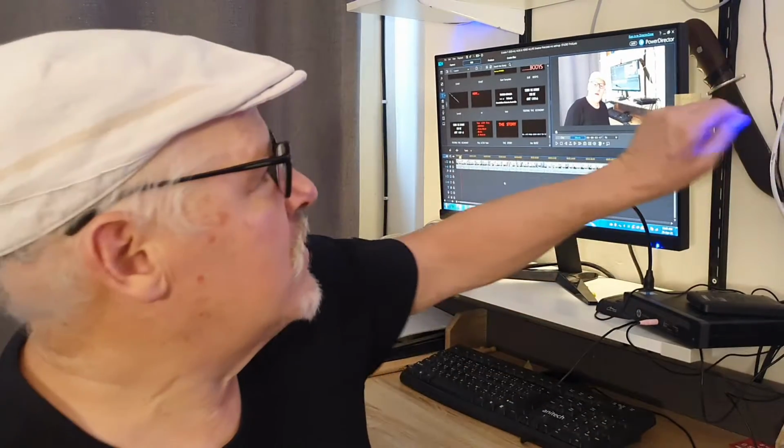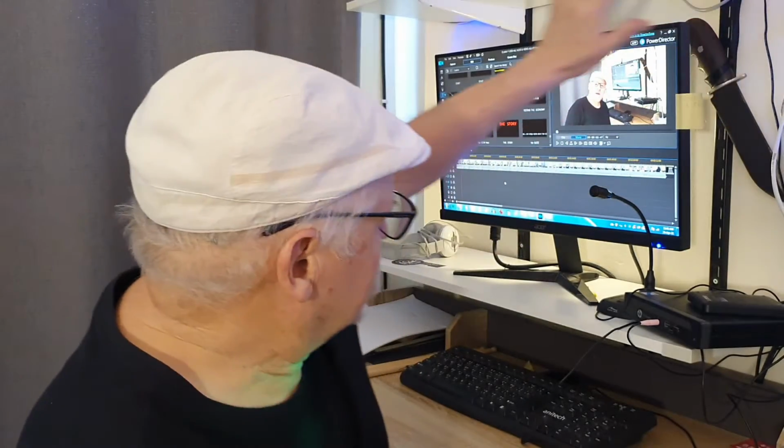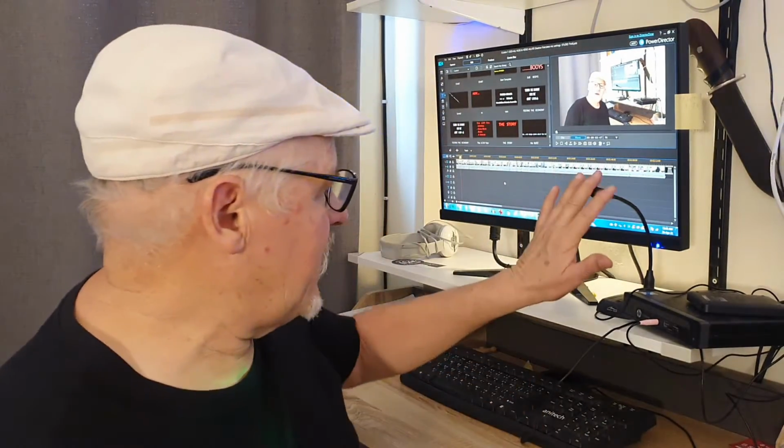I need some more LED light things, and it'd be good to have some photos or something on the wall, but I haven't got all that. You've got to have lighting, you've got to have sound. I've got a chair that squeaks like all hell and rattles and bangs. I've got to improve on that.